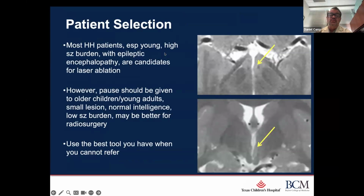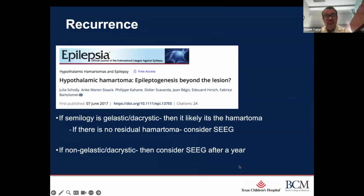The young kids, especially with a high seizure burden, they're headed for the encephalopathy. Clearly, that's a laser candidate, but there's room for pause. On the older kids, a smaller lesion, they're intellectually normal. Maybe you need to opt for something less damaging like radiosurgery, and you have some time to wait on it. But usually use the best tool you can if you cannot refer out. This is an example of one of those that I did not opt to do with a laser because it's very, very close to the memory circuitry of a normal boy.